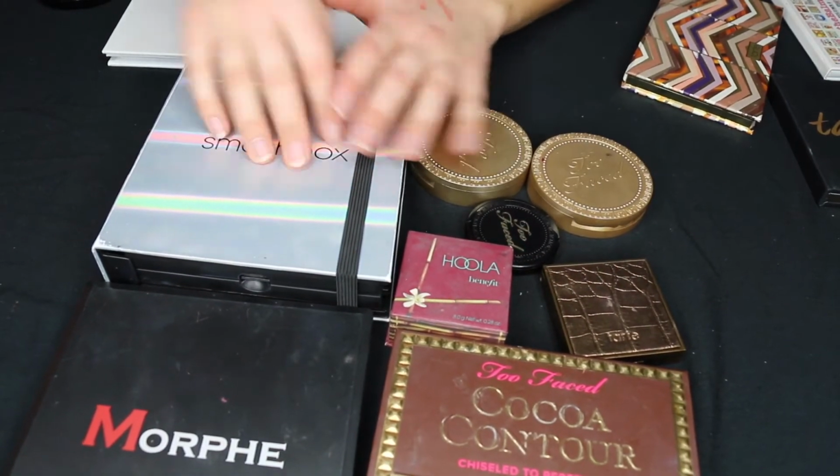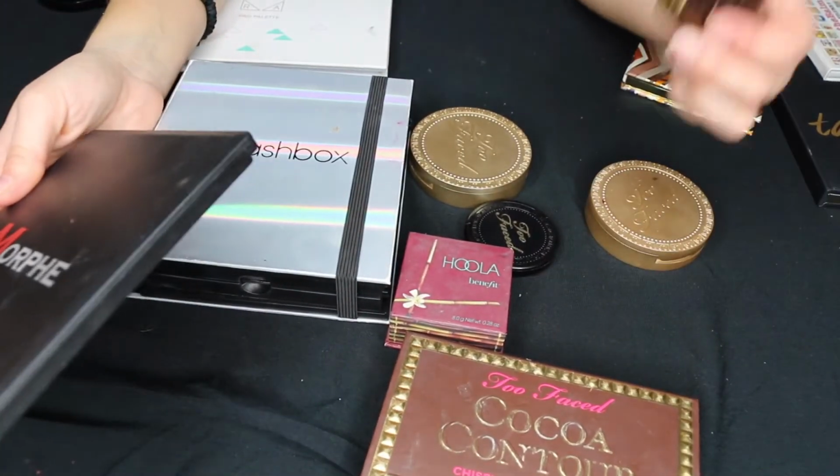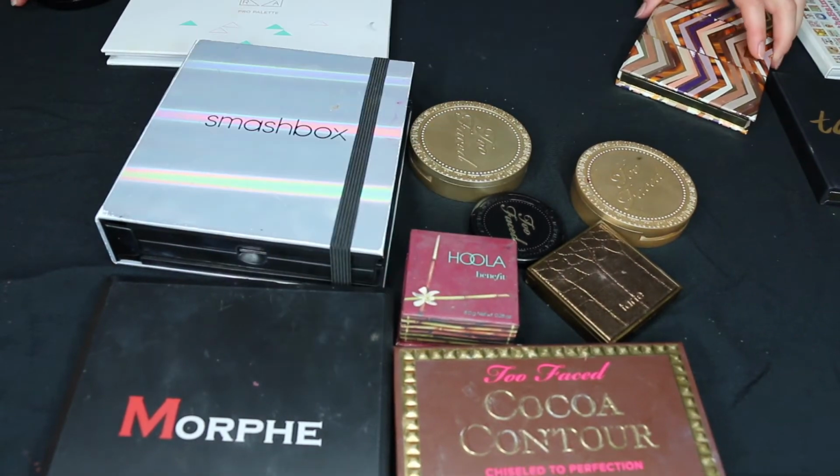home. Some of these will be on my Poshmark, including this guy, and probably this guy, actually. So if you're interested in picking those up there, the rest will be shared with friends.